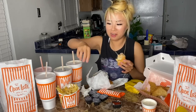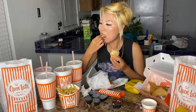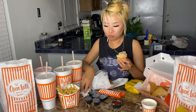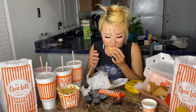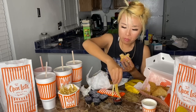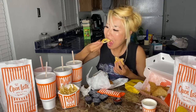I don't know why people compare this to In-N-Out. It honestly tastes nothing like In-N-Out. Maybe it's just that its popularity is about the same as In-N-Out's in California, but their burgers have their own very distinct taste. And they don't exactly sell the same items as In-N-Out, so this is completely different, but it's really good. I actually dig it. I wish I had this in California.